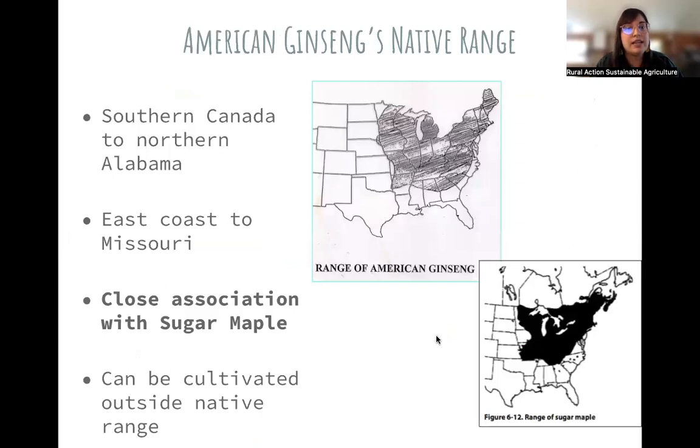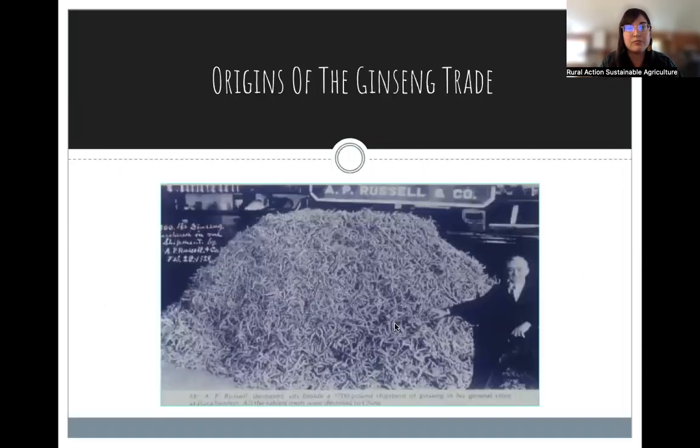So in terms of ginseng's native range, the plant is native from southern Canada to northern Alabama and from the east coast to Missouri. So if we look at that picture here in the middle of the slide, this is the range of American ginseng. If you look at this picture down here in the bottom right of the slide, this is the range of sugar maple. So as you can see, these ranges are almost exactly identical. So they have a close association with one another. They're often found growing in the same sites together. And ginseng can be cultivated outside of its range despite this native range that we see here.